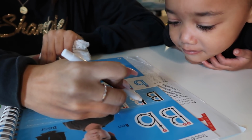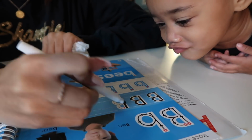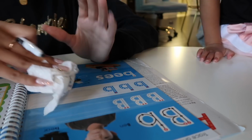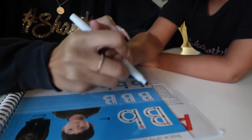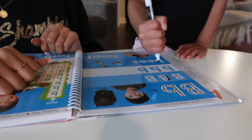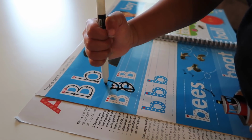Watch me closely. Down. Loop-de-loop. Okay, watch again. Down. Loop. De-loop. Okay, I'm gonna erase it. You wanna try it? This one's kinda hard. Can you help me, mommy? Okay, I'll help you for the first time. Down. Down. Loop-de-loop. It's pretty good. Loop-de-loop.